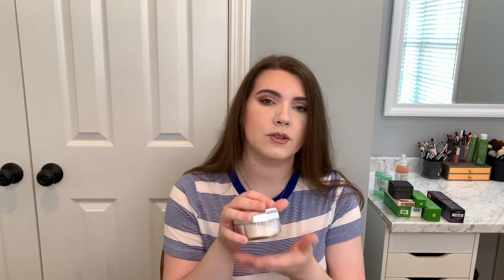Okay, the other thing that is kind of a repurchase, I guess it's not really a repurchase, is this Fenty Beauty Pro Filter Instant Retouch Setting Powder, and I got the shade Butter. I actually did use this today just because I wanted to try it out, and I have my other powders I wanted to save for a first impressions. But yeah, I really do like this one.